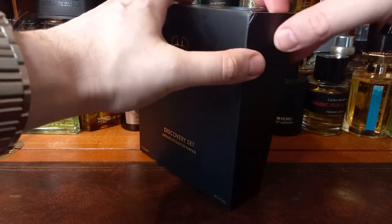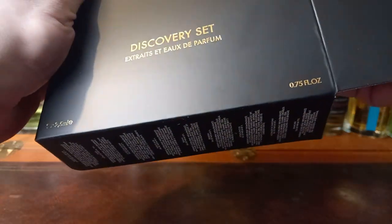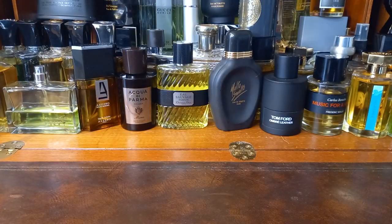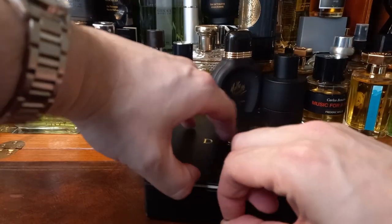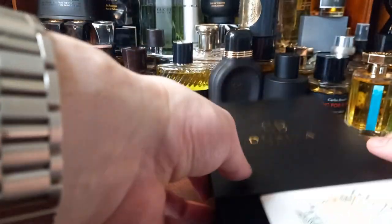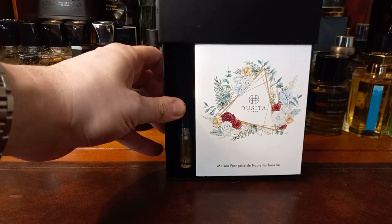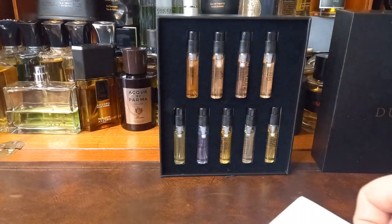So Dusita has been around for a while. It is a niche house, and it is made by, I do believe, a lady from Thailand called Prasanna. There we are, that's better. Ooh, there's a box inside the box. I'm a fan of a box. Look, there we are, okay. And then, inside this box, there's another box. Oh my word, what a nice little presentation we have. There's a little tag on that box. There we are, whoops. And there are the nine.